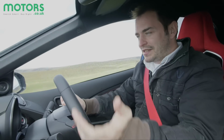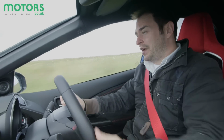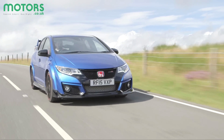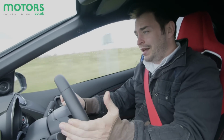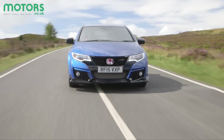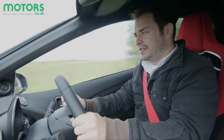So onto the business end and how it drives. Now the old Civic Type R used to pump out 198 brake horsepower, which in the hot hatch world was rather tame. The new one though still gets a 2 litre 4-cylinder engine, but it's now been fitted with a turbocharger, meaning it'll pump out 307 brake horsepower. That means it's a lot quicker. In fact, it'll do 0 to 60 in just 5.7 seconds.